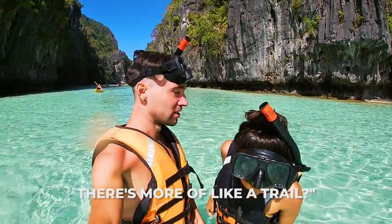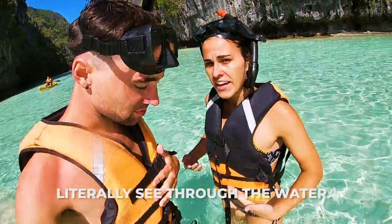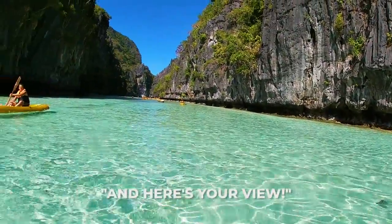It's more of like a trail. And the visibility, you can just literally see through the water. Oh my gosh. And here's your view.